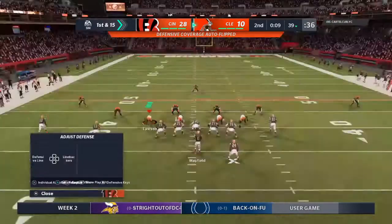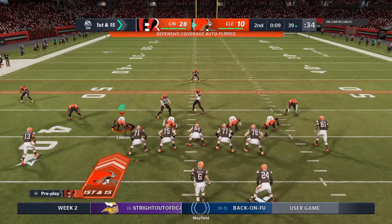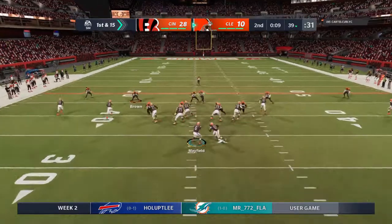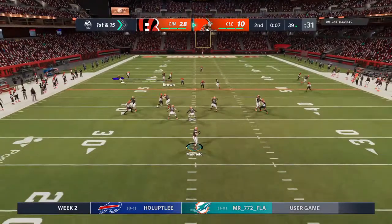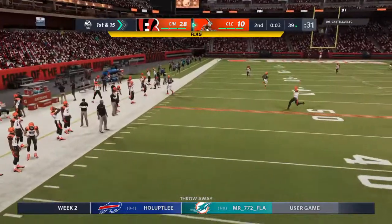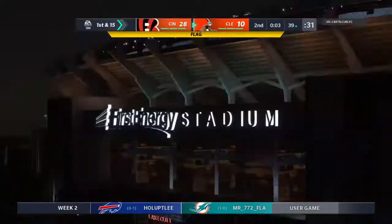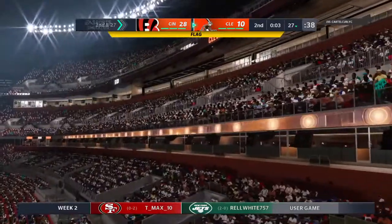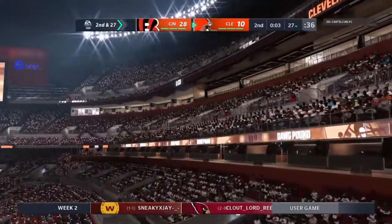Now they need 15 yards on this series after the delay of game. 1st and 15. Play action now. Here's Mayfield. And that'll be incomplete. We do have a penalty flag down, however. Let's see what that's about. In the pocket, chucked it away.